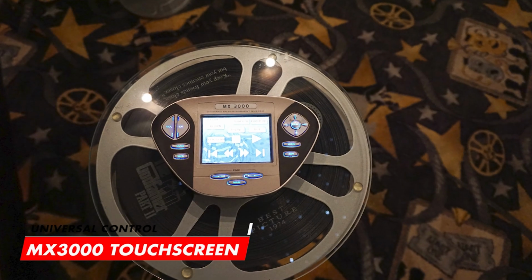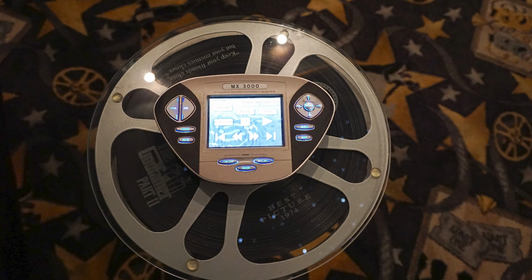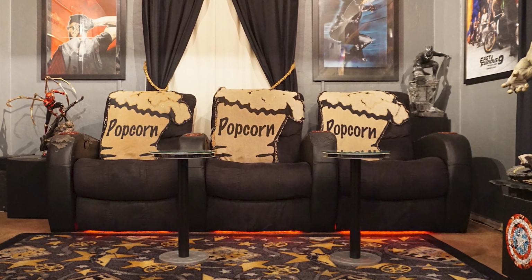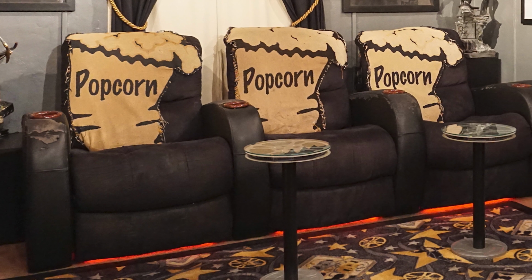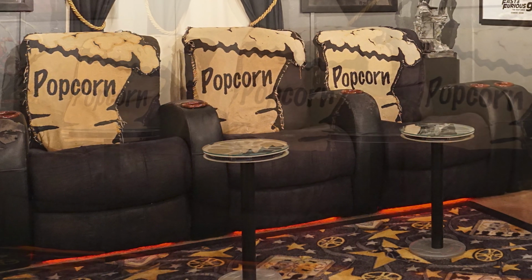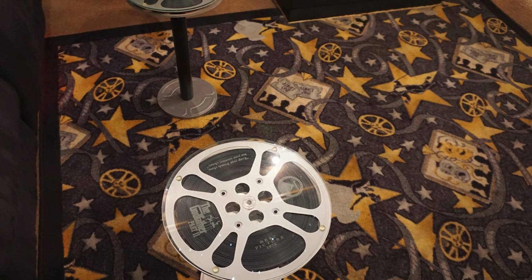This room's complete gear is controlled with the MX3000 touchscreen universal control, which looks pretty cool, kind of like a gaming console. And to the back of the room we have this awesome Seatcraft Catalina 3-seat recliner, which has been with Tommy for a very long time. And as you guys can see, there are a lot of scuffs on the arms from a pet he used to have for many years, which meant the world to Tommy, and he would love to hang on to those memories for as long as he can. I know that feeling, Tommy. So let's take a look at my favorite things in this room.